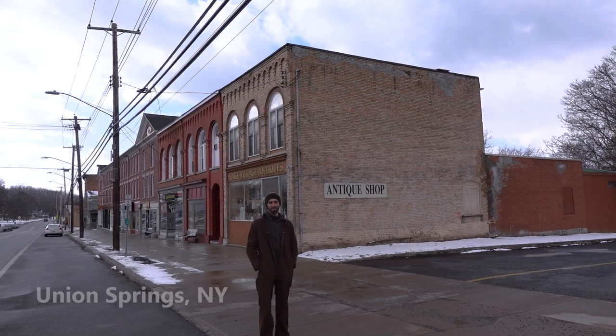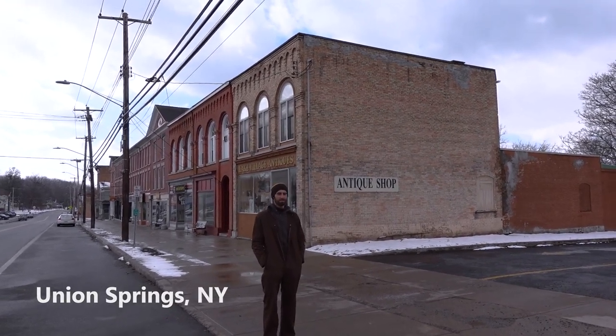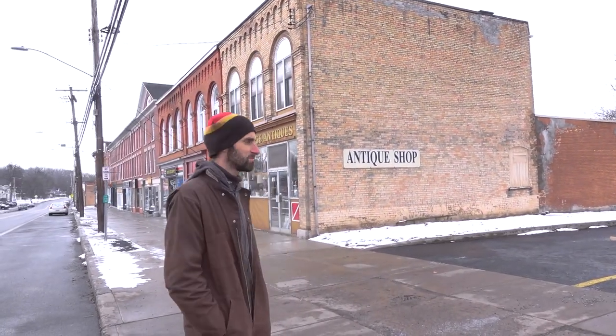I got a new project. This one I bought on an auction. We've been chasing this car. Me and a friend of mine have known about it for years. And it's not far away. I'm sure a lot of the local people will know this spot. This is in Union Springs.